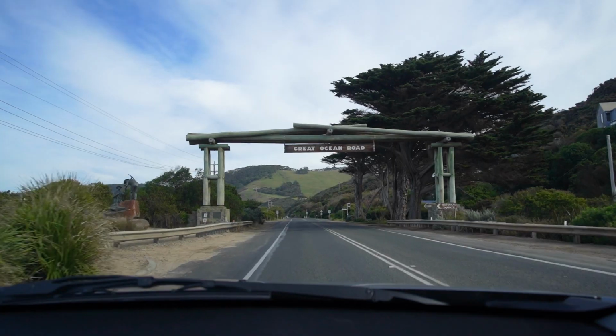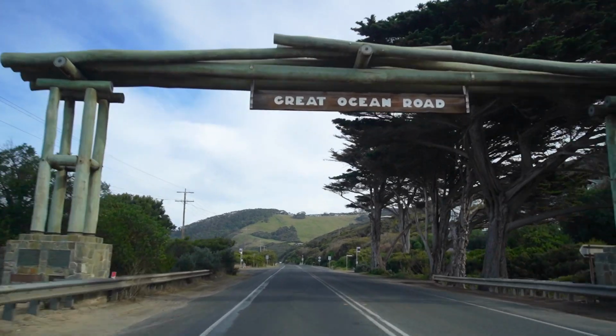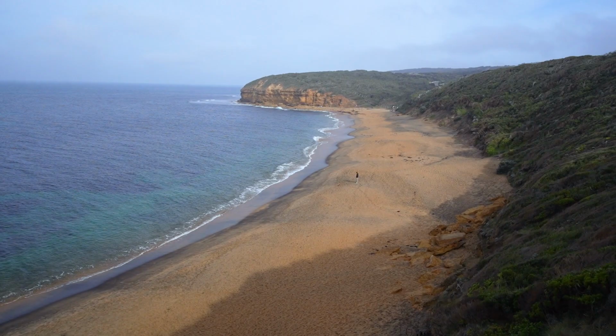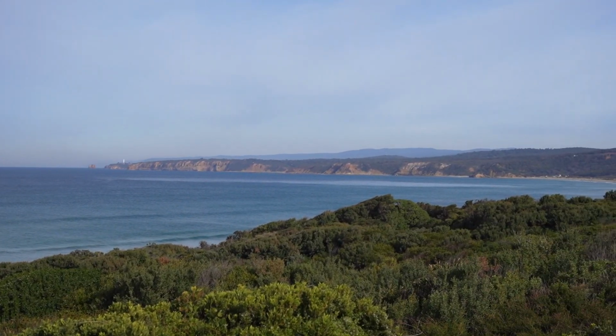Number 4 is the Great Ocean Road, and I was lucky enough to spend 4 days here this year. Absolutely loved it. It starts in Torquay, which is about an hour and a half southwest of Melbourne. It's basically a 243 kilometre stretch of road which follows the coastline, along the ocean, and stops in all these beautiful coastal towns. There's plenty of things to do. The Great Ocean Road really does have something for everyone.